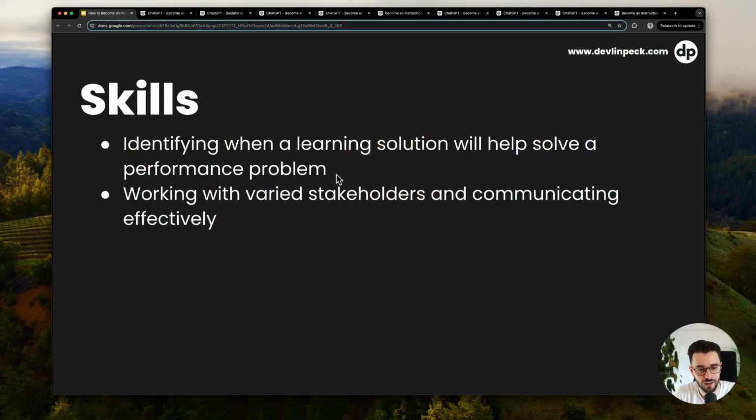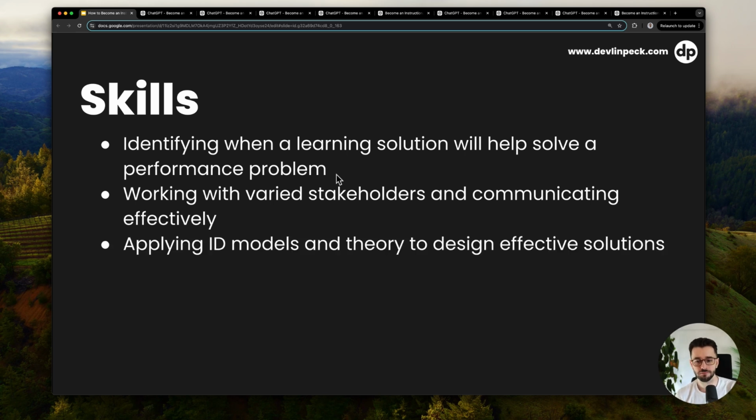You're going to have to communicate with them in a way where you can get the information you need and make sure you can package it for people who don't know as much. You're going to have to work with business stakeholders who might have their mind on business metrics and business impact, and you're going to have to communicate at a level that resonates with them. So, you can never overstate the importance of soft skills. That's going to make you a really solid ID.